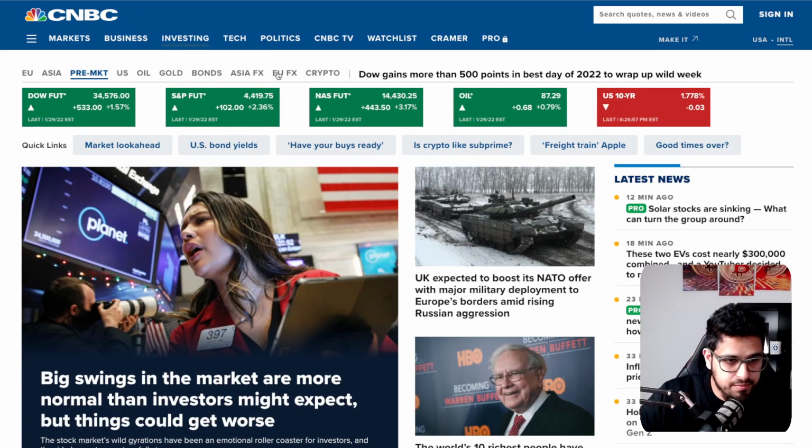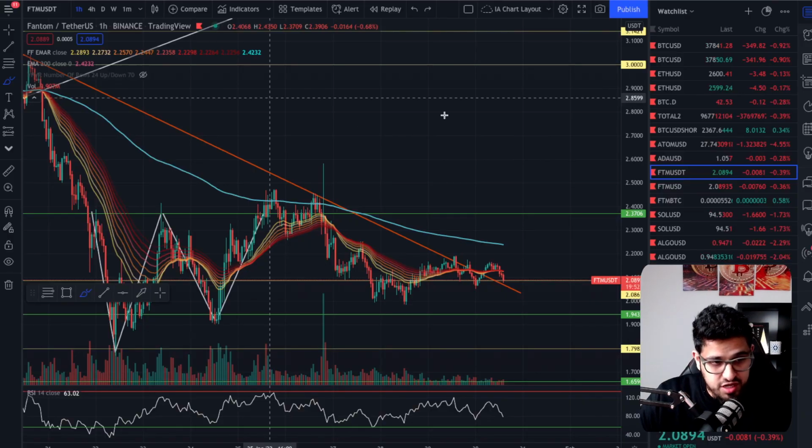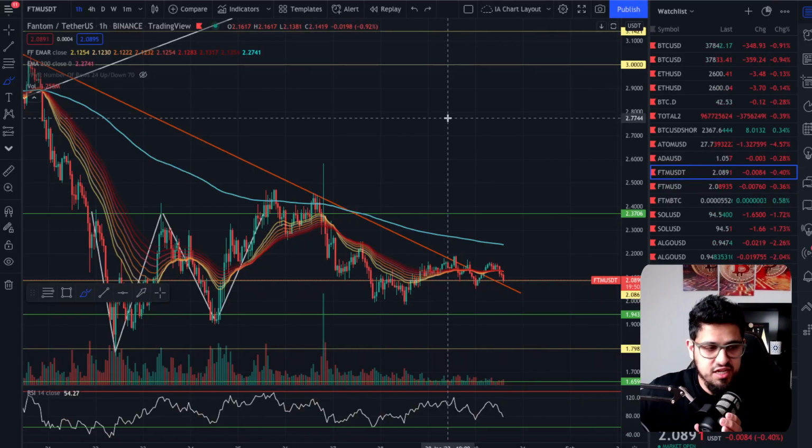If we look at the wider market, you can see here the futures on the weekend, 1.5% up on the Dow, 2.3% on the S&P, and the Nasdaq future showing 3.17% up, which is giving us some positive signs that the market is shaking off these interest rate fears.